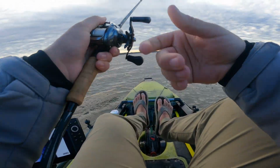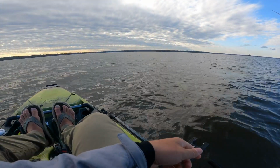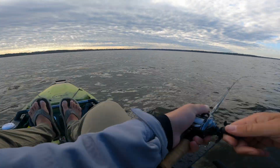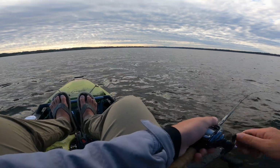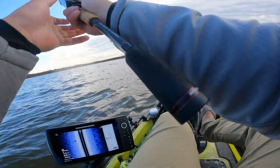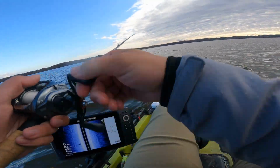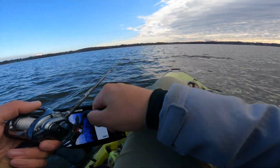Found what looks like to be a school of fish here. Looks like a school. Whether or not they're largemouth, I have no idea. There's fish all dotted up. We got some hard bottom, which is, you know, deep for this lake. It's 6 foot. I'll putz around and see if they're bass, see if we get bit. A couple of them look like bass.